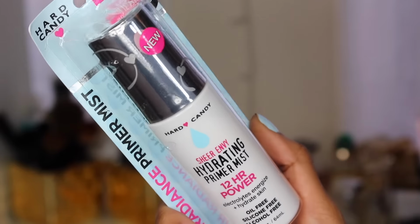A setting spray, which I love trying out new setting sprays, especially from the drugstore, just because the drugstore doesn't really have many setting sprays. This one is the Sheer Envy Hydrating Primer Mist 12-Hour Power. Nice. And you can actually use this two ways, either as a primer or a setting spray.